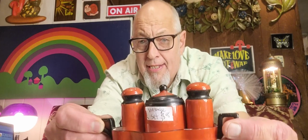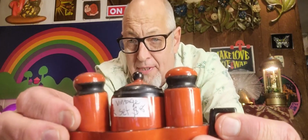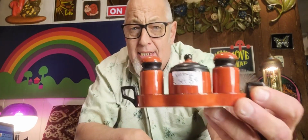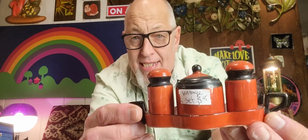Next thing I found at the Habitat for Humanity. I gotta be careful with this, because this little miniature set, a condiment set with the salt and the pepper, and this is for, I don't know, mustard, relish, marmalade. I don't know if you can read that. You probably can't. It says Noritake. Noritake is from Japan. They made tons and tons and tons of imports going back. This one seems probably 40s or 50s. It's in perfect condition. It was $8.